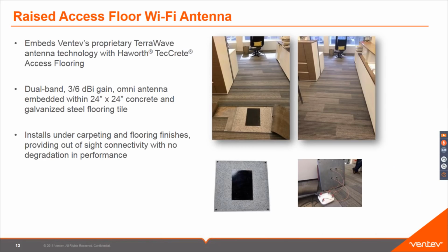This is my favorite solution to talk about. The next one is called a raised access floor antenna. We were awarded the patent on this this past year, and this is a very high profile product for us. It's getting a lot of buzz in the industry. When you think about Wi-Fi, the traditional deployment method is on the ceiling from a top-down approach. So this is actually reversing that methodology.